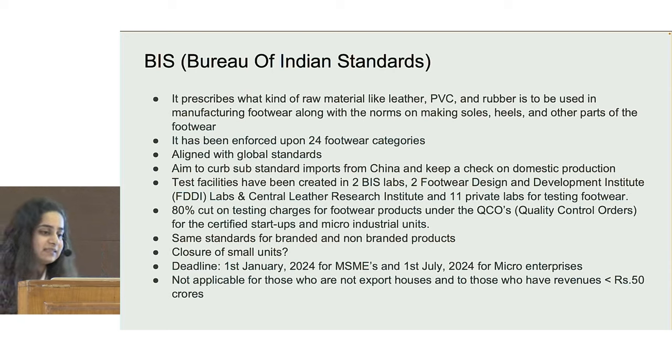In terms of deadlines, the deadline for many of these has been delayed and extended to 1st Jan 2024 for MSMEs and 1st July 2024 for micro enterprises. It's overall not applicable to those who are not export houses or if they have revenues below 50 crores.